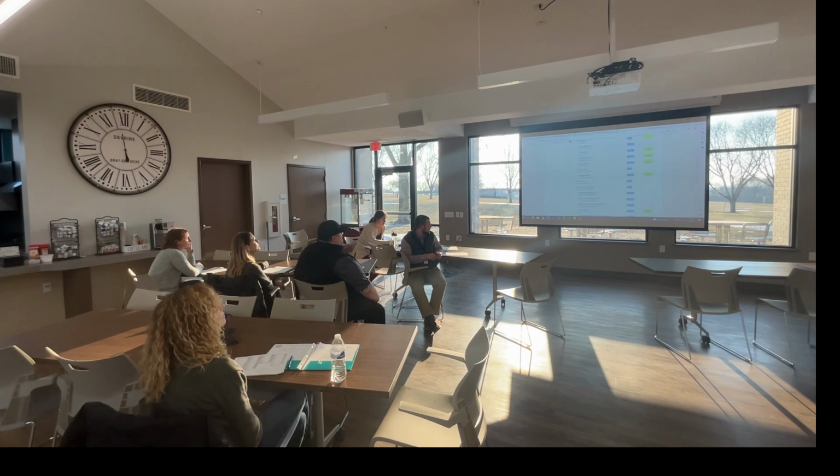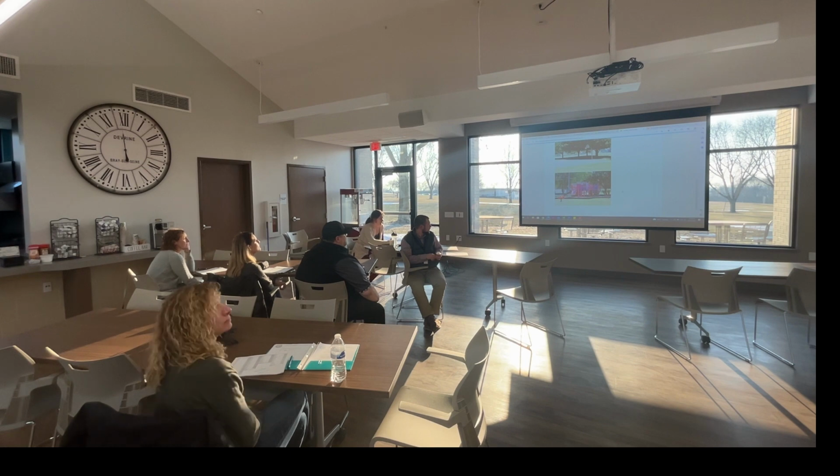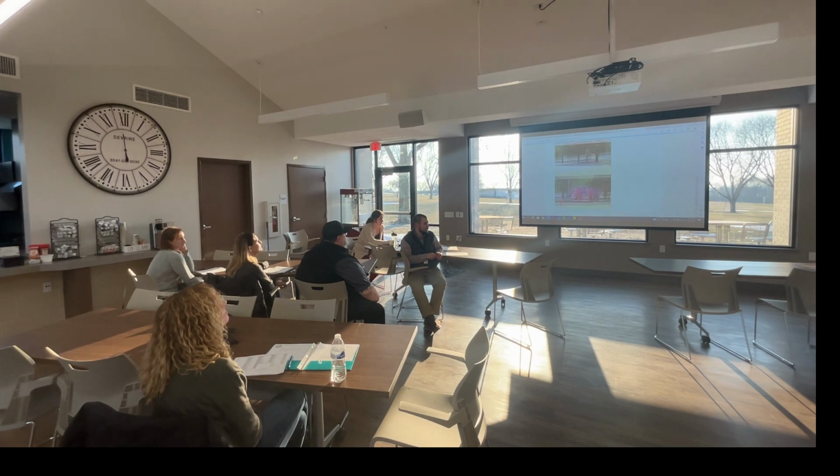So here's all the facilities that we have, and I'll just pick one. It has the details of the park, it tells you the location, and then these are just pictures that were used in the past. Once it gets nicer and I can take more updated pictures, I'll add those. But these are just the pictures I have in the shared drive. The park hours are all the same, but let me pick one you can actually rent.